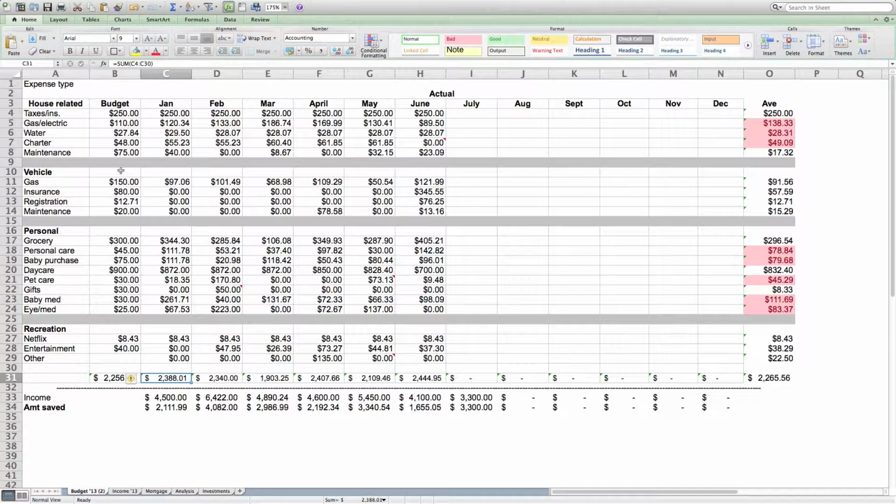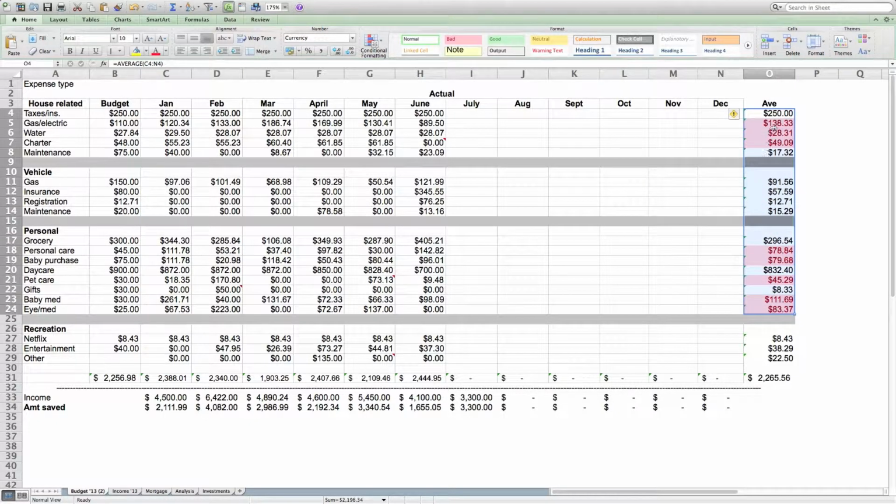So, there's certain things that you have to have. You have to have your gas, electric, water. There's certain needs and then there's wants. The needs you really can't do too much with, but the wants are what you gotta really keep an eye on. And I took it a step further and I actually did some conditional formatting, is what it's called, on this side here. I basically got it set up where it automatically highlights a category in red if I'm going over. Now this is just an example budget, and this is showing that we're going over in gas, electric, water, internet, baby care, baby purchases, personal care, pet care, baby med, and eye med. So these would be the categories that we'd have to look into. Can we either get those numbers down? Can we spend less on those? Or do we need to adjust the budget to make that work?